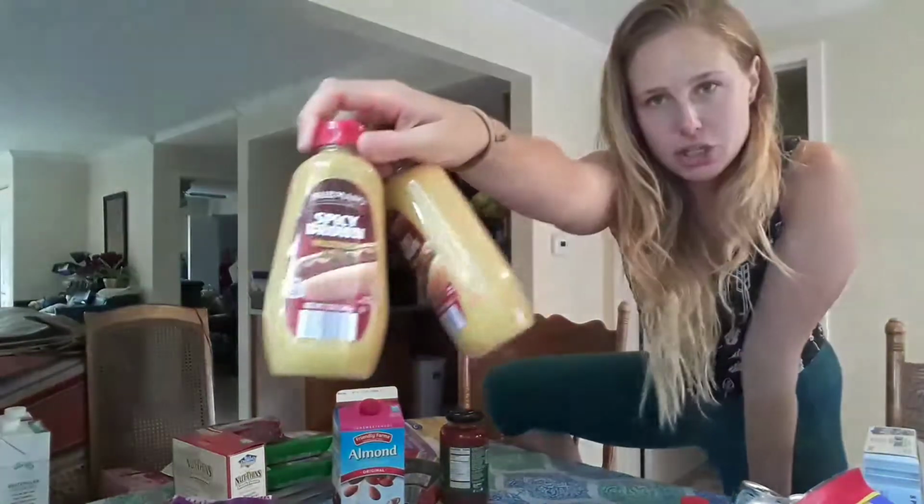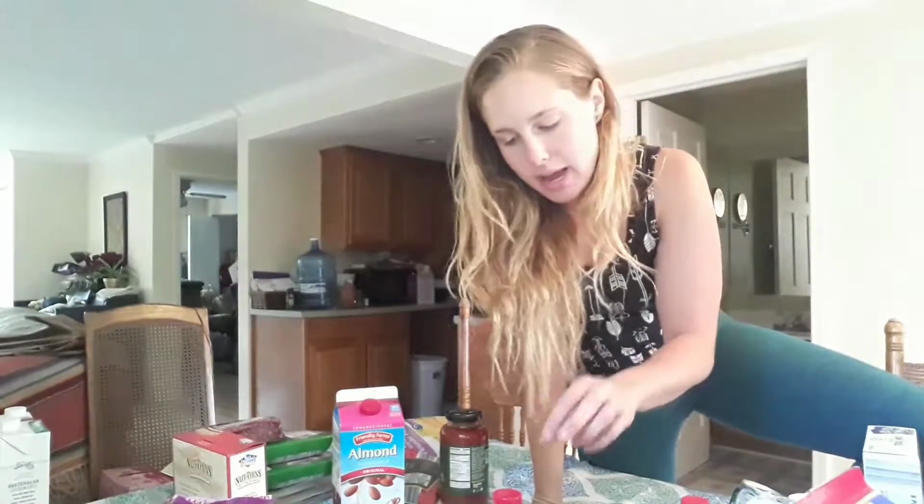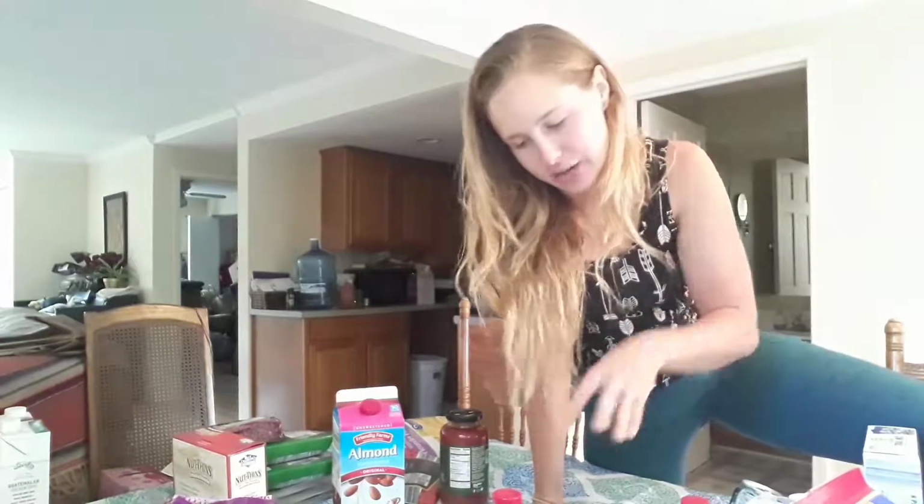Some spicy mustard, great for homemade dressings. One of my favorite dressings, super easy. All it is is spicy mustard and pure maple syrup, just a teaspoon or so, and it's like a sweet Dijon, like a honey Dijon kind of dressing. But natural, not full of all the crap that you get at the store.